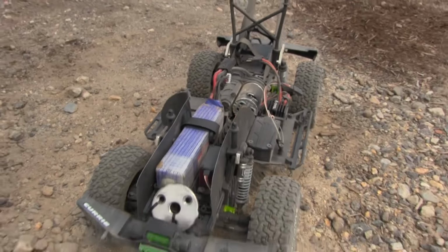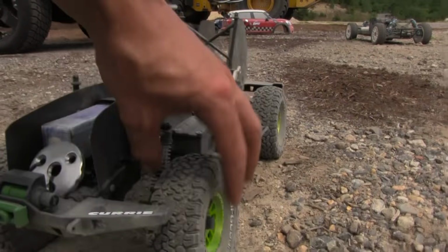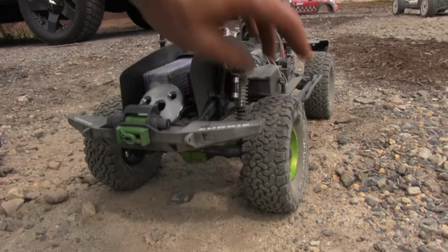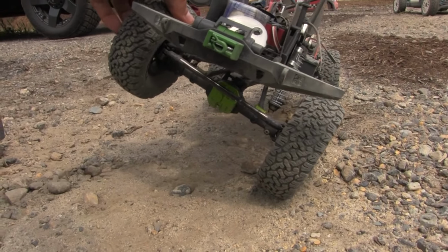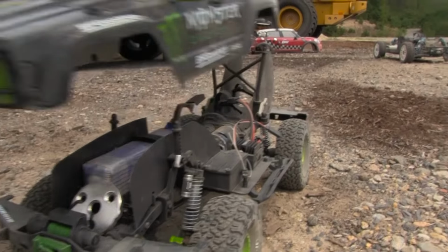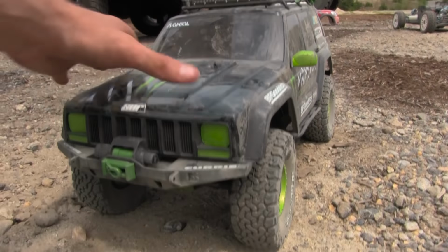He's done quite a bit of modifying to it to give it some crazy articulation, which is awesome. Because that's pretty close to actually what I have with my 100 millimeter shocks on there. So a stock setup, that's not bad at all.